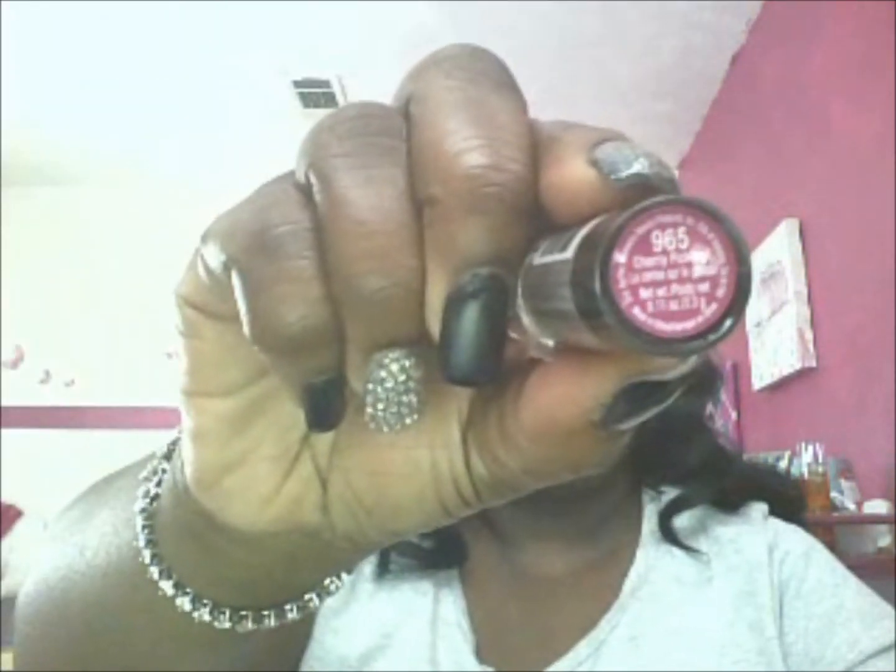The name of this one is called Cherry Picking, 965. I'm still getting used to this camera, y'all. It's like if I go this way, you want to go that way. New computer, new camera. I guess we'll get used to it. So let's get started, okay?